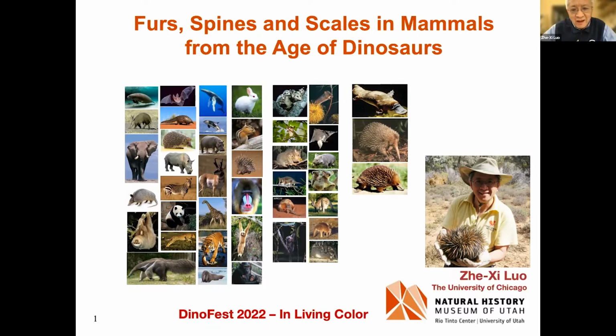And I'm delighted to share some very interesting aspects about how we understand how mammals evolved their skin structure, just to fit the right theme for DinoFest for all things living in the past, but in their living colors.